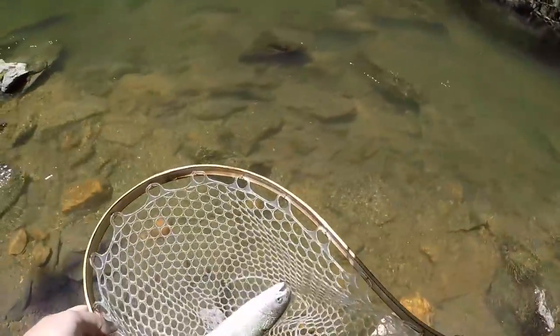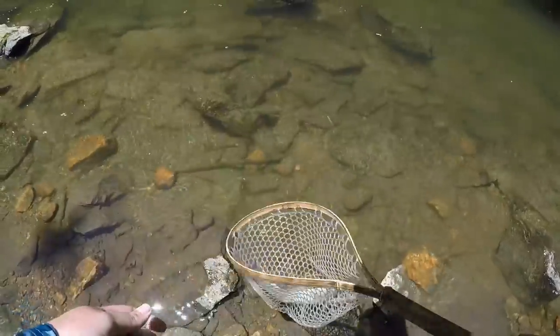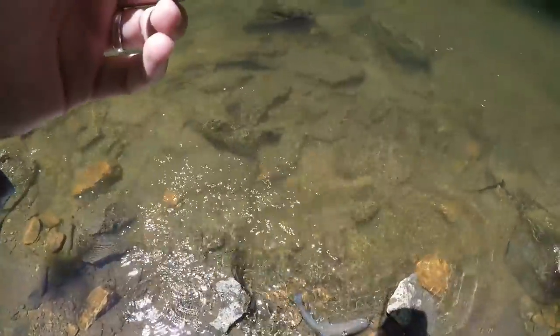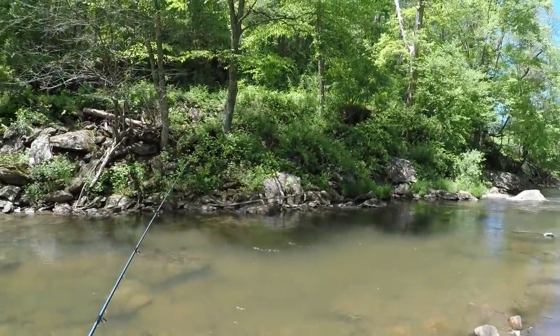Wow, another beautiful one. Got a sore right on the back right there, but that's okay. Let's let him go. Take off, little buddy. There we go. That's four fish, all on that KO pink.